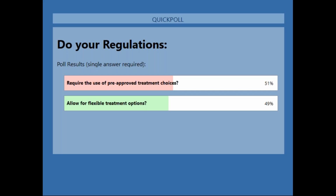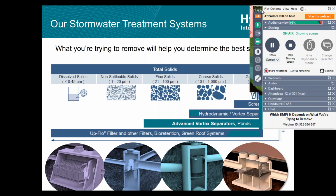So as I look a little closer at treatment systems, highlighting in general, oh, am I still sharing? Gotcha. Let me shut this down here because we don't all need to see this. Okay, there we go.